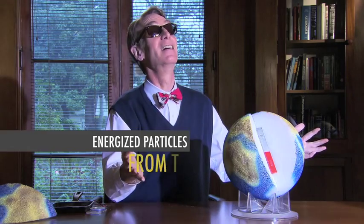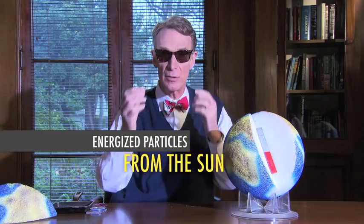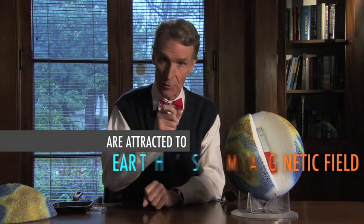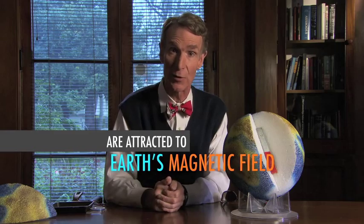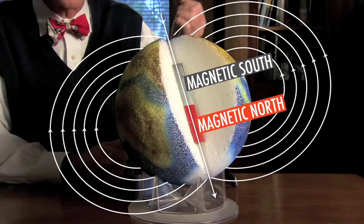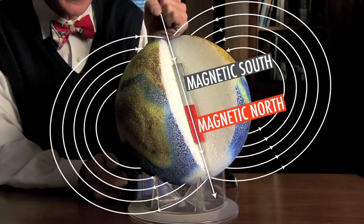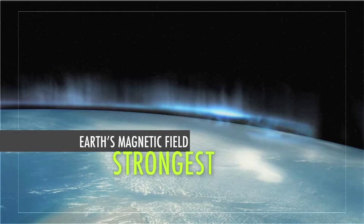Along with heat and light, the sun produces particles that carry an electric charge. The moving electric charges produce a magnetic field of their own, so they're attracted to the Earth's magnetic field. Near the North and South Pole, the field is concentrated, and it pulls the particles almost straight down through the atmosphere. And those moving particles make the gases in the atmosphere glow.